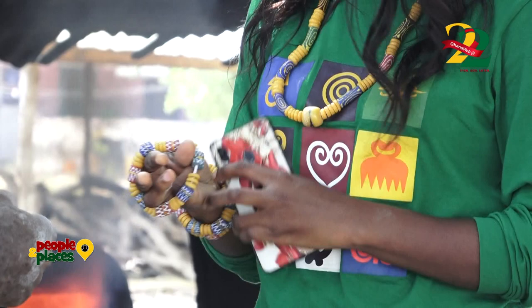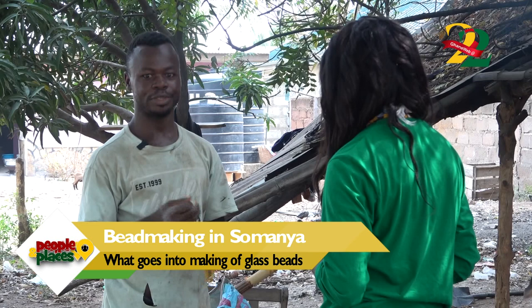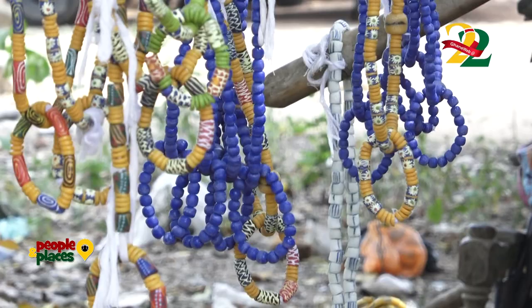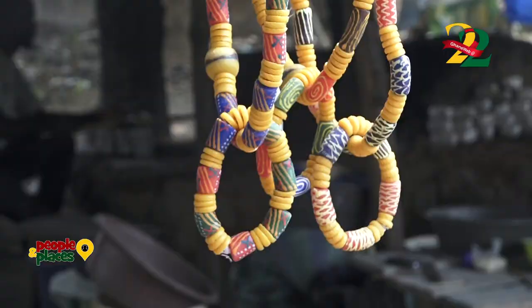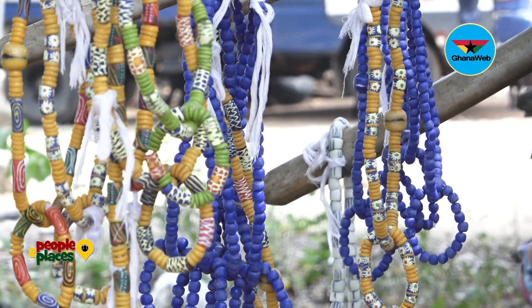How often are you able to sell the beads you make? It depends on how much you produce, you can sell. If you go to the market, some people order from you to make it. And some, we go to the market and display it, and you select the one you want. We take the beads to the Galaway market, some at Agomenya, some at Mokola, Accra. People come and buy and send it.